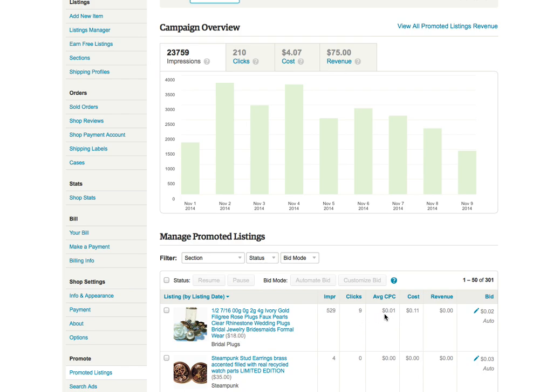Now, I have 9 clicks. The average cost per click is 1 cent, but I spent 11 cents. So at some point, I had a couple of these listings that were bid up to the 2 cent mark. And I didn't make any revenue from this.